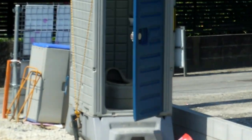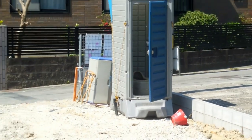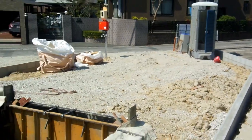Oh yeah, someone asked about the toilet. Check out the toilet. There's the workman's toilet. It's actually a Japanese style one. Don't know why someone asked about the toilet, but they did. So that's for that person. Japanese style toilet there for the workman.